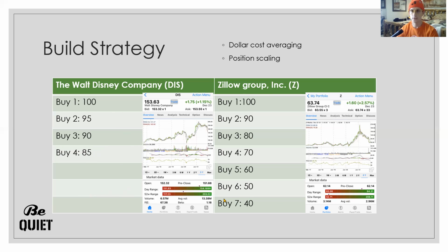And I talk about exactly how I do that in my book, Quiet Mike Speaks: The New Age Guide to Generational Wealth. I'll tell you what I define as asset classes as a whole, and then I'll go into individual securities on how I gauge for that risk further within those asset classes, and how I build these positions based on those two factors.